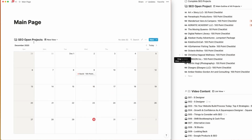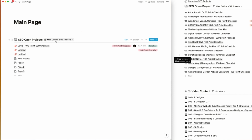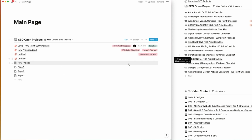Let me go back. So list view here, if you click here, I'm going to just change this name. So if you click there, you'll see that. So now everything is set up. And so when we come in here and add a new project, we will just go through the steps, new project added, and then just start adding in all the details as we need to. And so as we go through that, it'll get organized and sorted as we need. New project added, just start it out right here. And then we can customize and further customize and further customize. So that is how you create an inline database for project management on Notion.